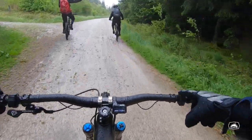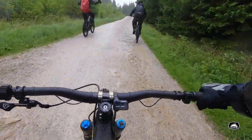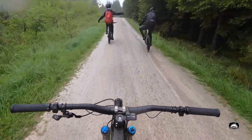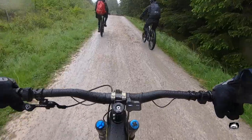So, the Di2 electric shifting. Three modes: eco, boost and trail. Gonna keep it in boost all day. Boost it up.